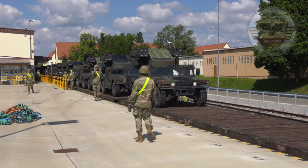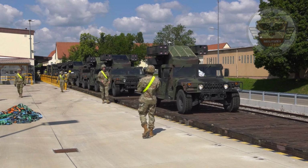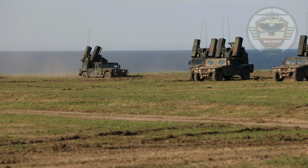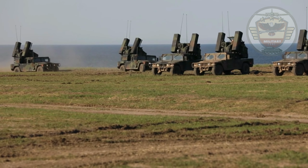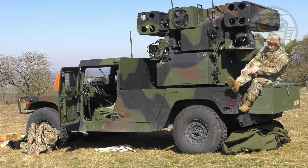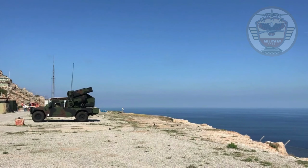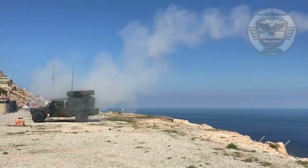In 1987, the U.S. Army awarded the first production contract for 325 units. In 1989, the system began its initial operational test and evaluation. The tests were conducted in 2 stages, with Stage 1 consisting of acquisition and tracking trials, and Stage 2 consisting of live fire testing.